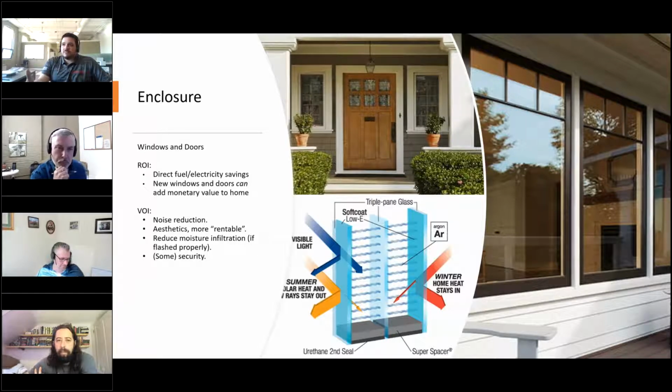Noise reduction. Aesthetics is how does it look? Reduce the moisture infiltration if flashed properly. Adding some security if you have an old broken window, broken door, basement windows especially. Just having a window or door there in the first place is adding some security. Somebody told me a statistic back in the day that adding 70% of your installed cost for replacement windows adds to the value of the home. But I'm pretty sure that was a window salesman, so I take that lightly.